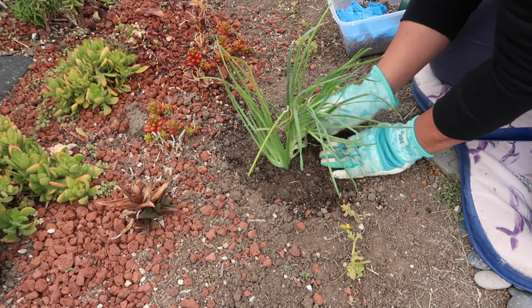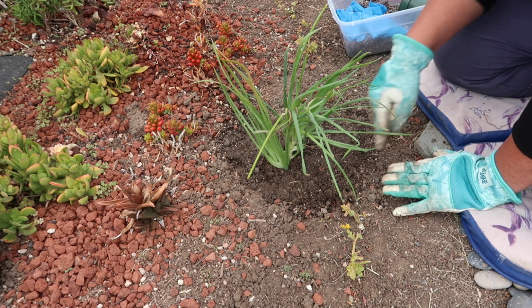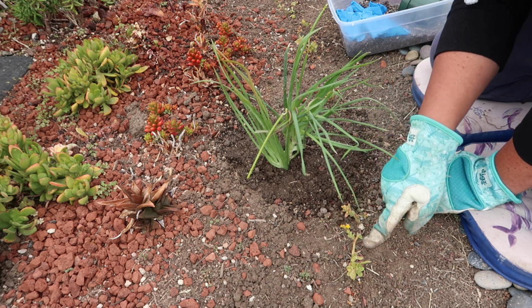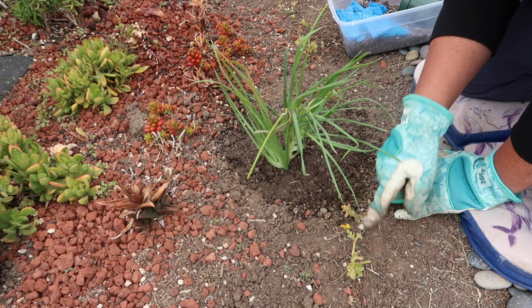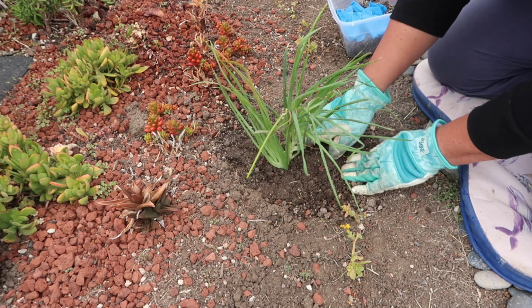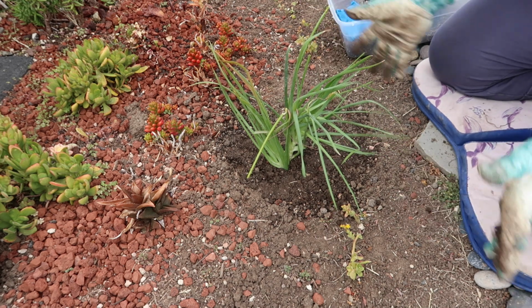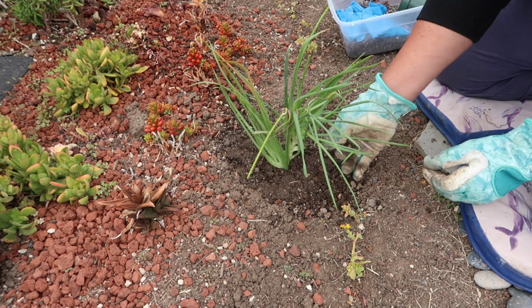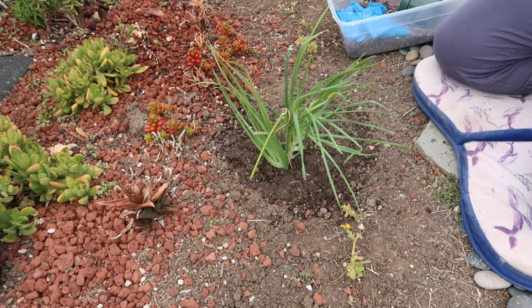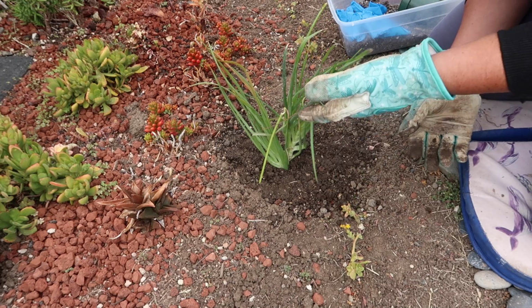Ta-da. And I'm not even planting anything around here except for these guys. These guys are just my fillers. So I'm not gonna do anything around it because this guy right here is going to take over later on. And that's all, folks. Don't you just love it? It's so pretty.